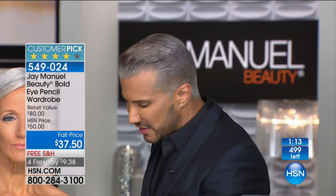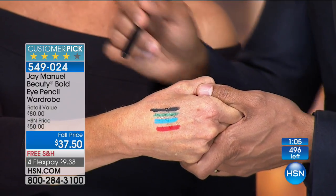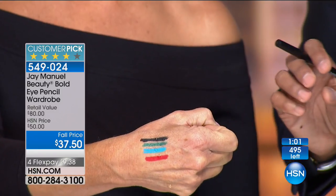The whole point is that this just glides on. Did you guys see when I put this on Jan's hand? They literally just glide on. And with this wet-dry formula, you can still see that water beading right on top. No skipping, no tugging. You don't need to pull your lid. That is the genius behind this. And you're getting all four of them.